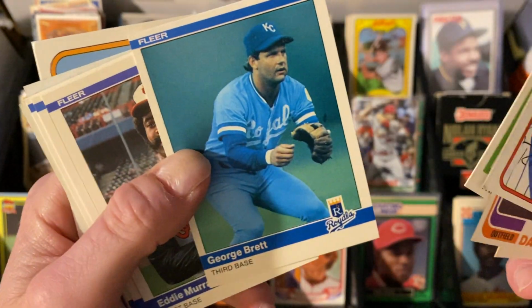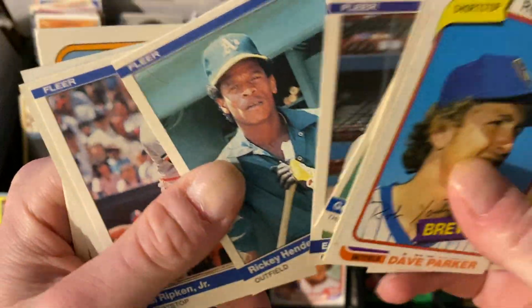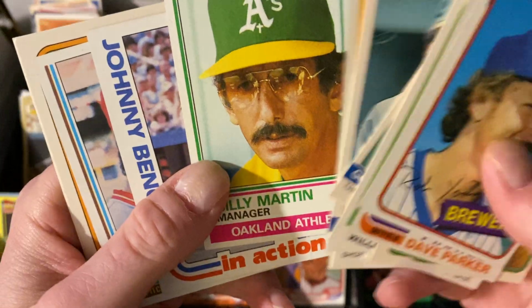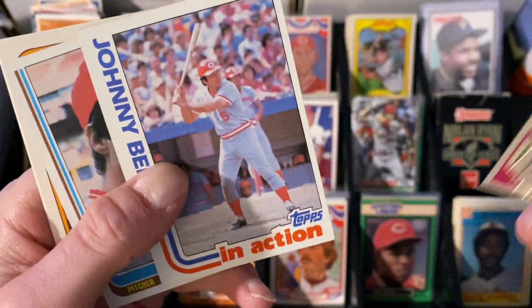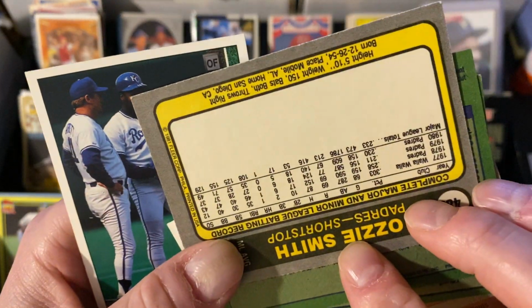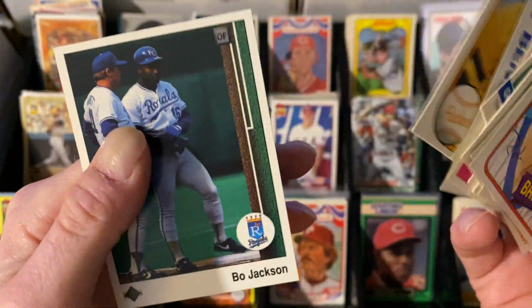A bunch of really good 84 Fleers of Brett, Murray, Henderson, and Ripken Jr. So some really good ones, this from an A's team set. Maybe it's better than what I have. A Johnny Bench and Tom Seaver in 82. That's cool. Ozzie, man, still with the Padres. 1981 Fleer. That is a beauty.